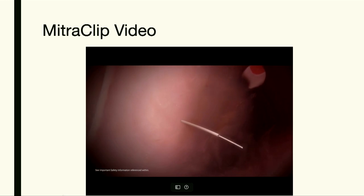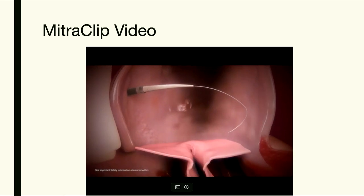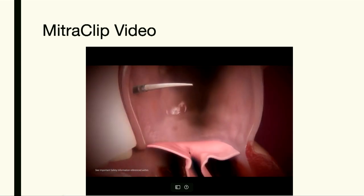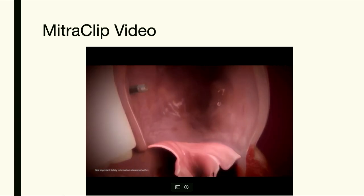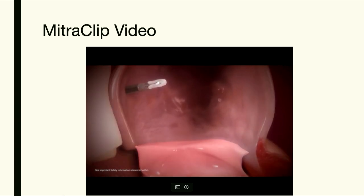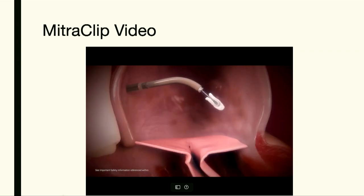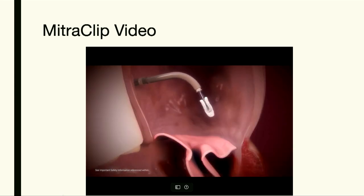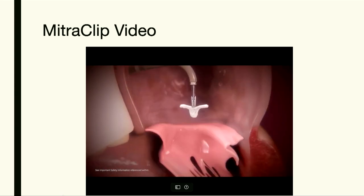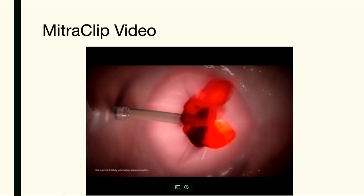Through this hole, we introduce bigger catheters to allow our system to get in. So we dilate the hole and introduce a sheath, which is a tube that allows us to get our equipment into the heart. And this beating structure is the mitral valve. You can see one leaflet and two leaflets here. We introduce the mitral clip into the heart, and we're able to articulate the shoulder down into where the valve is. We bring the valve down, and it goes through.